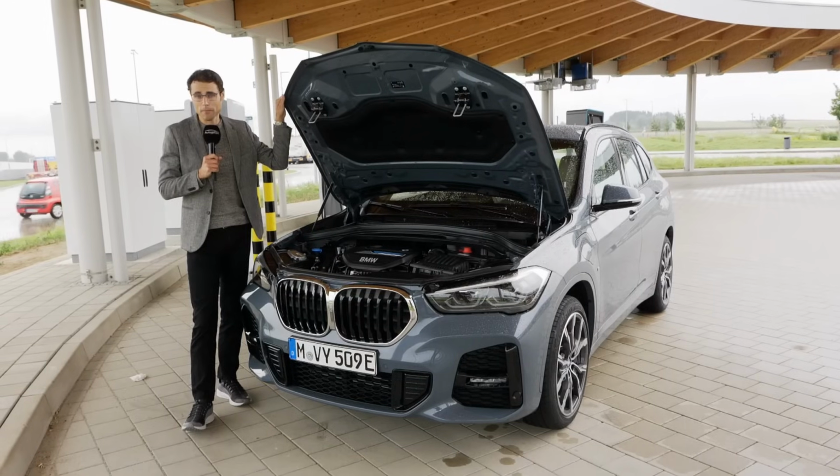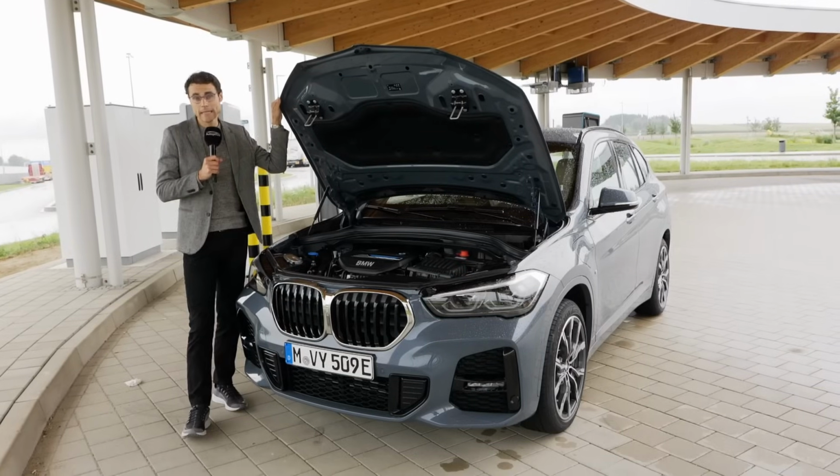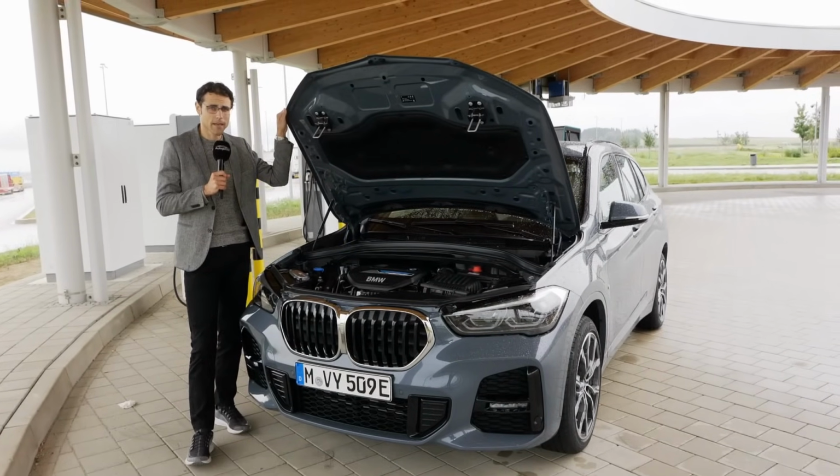So it is also one of the top spec engines then. So the other combustion engines are 2-liter 4-cylinder, petrol or diesel. At the diesel side, there's even a 3-cylinder in place.